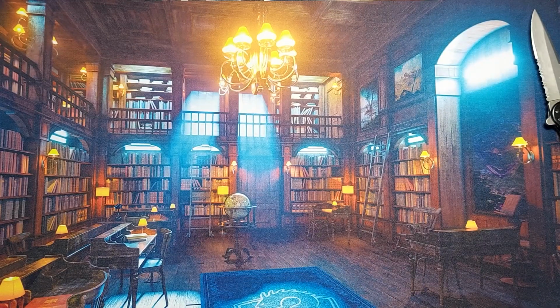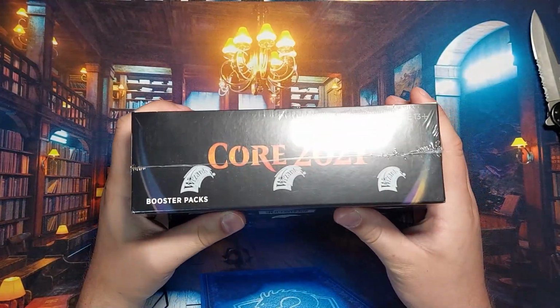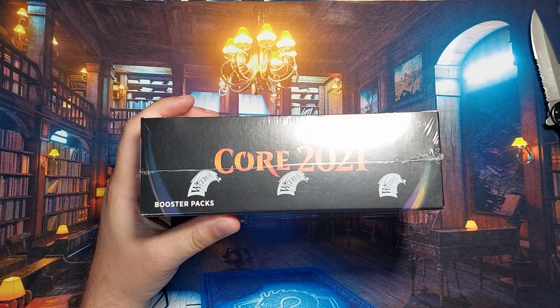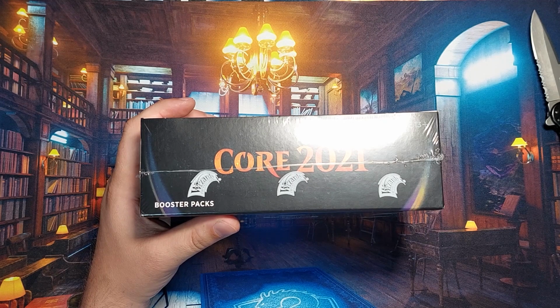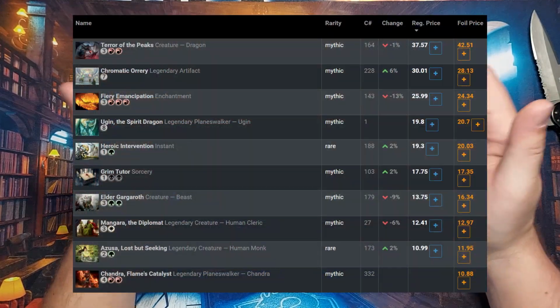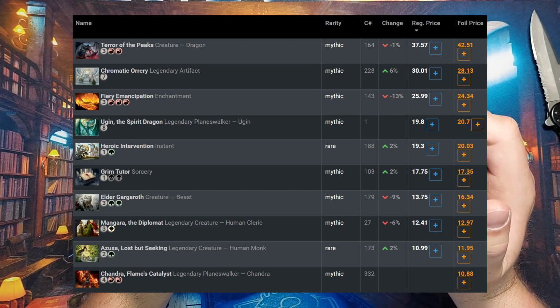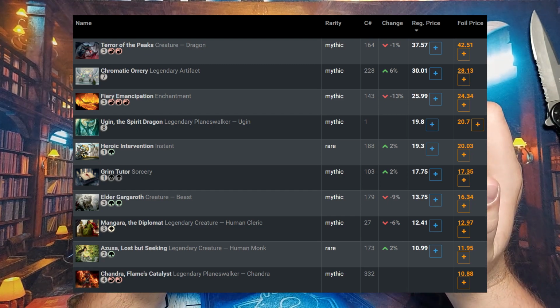Next, we've got Core 2021. Now, I haven't actually had Core 2021 in quite some time, because I just couldn't find a good enough deal on it. Part of that is because this has got a really expensive card in it. Terror of the Peaks, $37.57. It is a fantastic card. And that is one of the things that bolsters the price of this set.